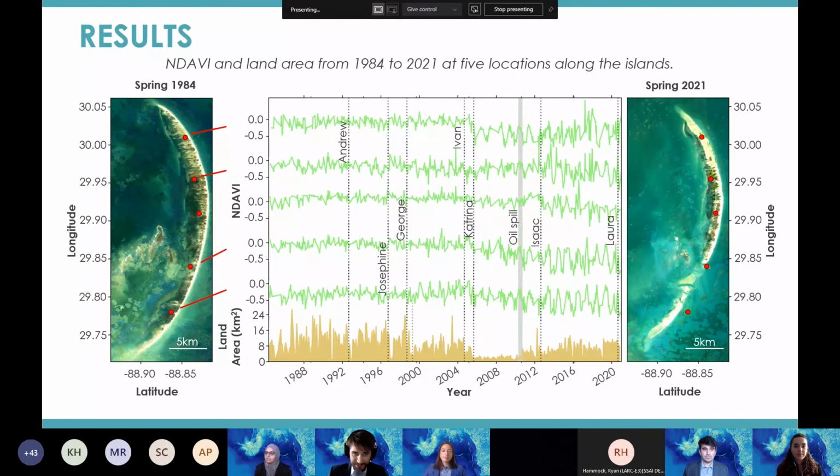So you can see in the earlier part of the record, there's storm events, Andrew and Josephine. They have a clear impact on land area, less of an impact on the normalized aquatic vegetation index. But somehow the land area is able to respond more rapidly. But following Hurricane George, Ivan, and Katrina, we see a lot of land loss in the Chandeleur Islands, going from about 16 kilometers squared in the year 2000 to about 2 kilometers squared in the year 2005. So that's about an 80% loss in land.